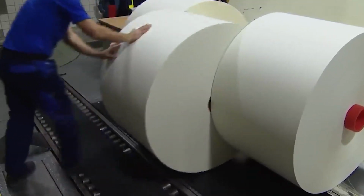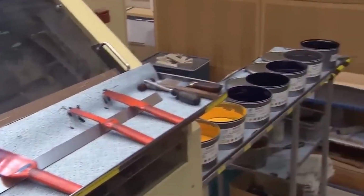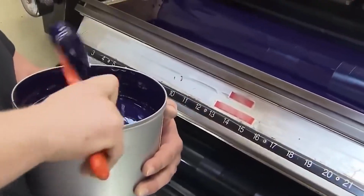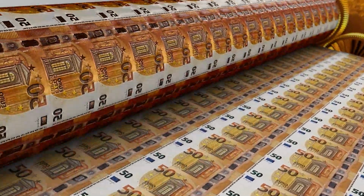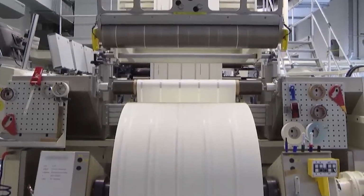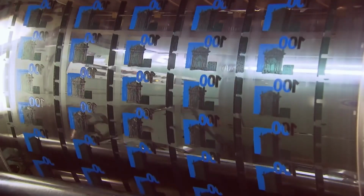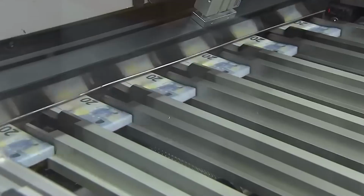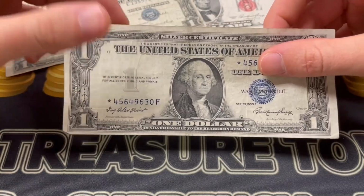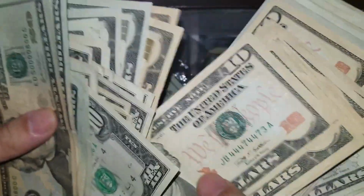Even after printing, the bills face a battery of tests to ensure their durability. Some are tossed into a washing machine to test how well the ink holds up against water, while others are rolled and crushed to gauge their resistance to wear and tear. Remarkably, a bill can withstand being folded and crumpled up to 4,000 times before it needs replacing. But despite all this attention to detail, a $1 bill typically survives only about 18 months in circulation, while other denominations last a bit longer.